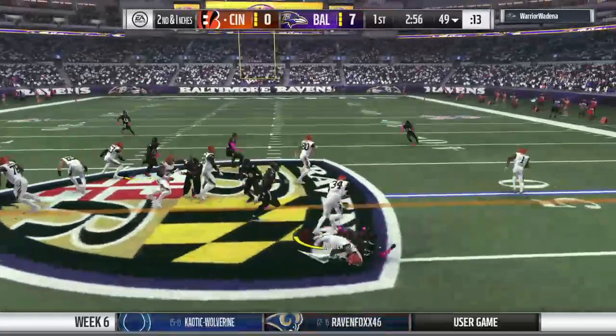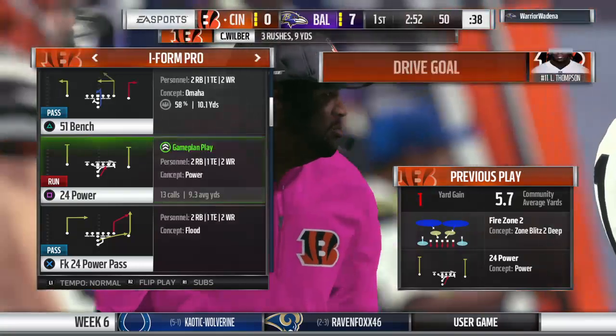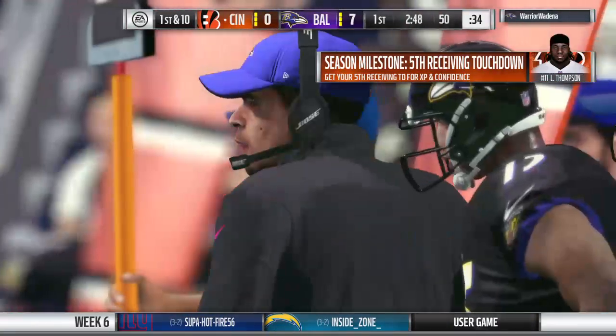On the give, this is their fullback. And he'll get it out to midfield. Let's say, yeah, they'll spot it right at midfield at the 50. Only a gain of a yard there, but it indeed gets them a new set of downs.